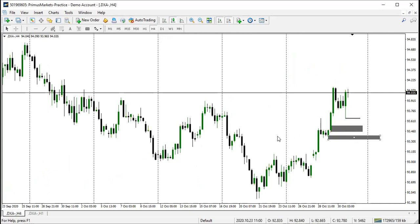And if the market changes direction, then we are going to follow it. But for now, I am bullish on this pair. So I want it to retrace back before I take another trade from it. Very quickly, we'll look into some other pairs.